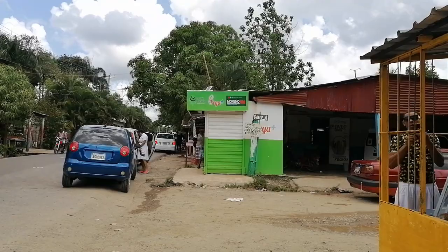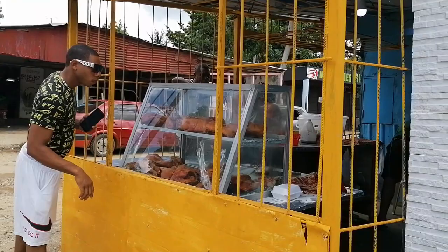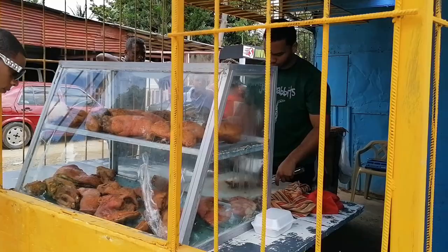So we made a short pit stop and I just wanted to show you how different vendors sell their things right on the side of the road. This is pork rinds that they're selling, very crunchy stuff, and people just stop right here and buy them by the pound.